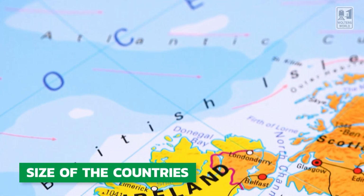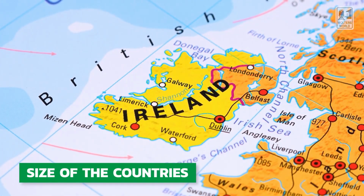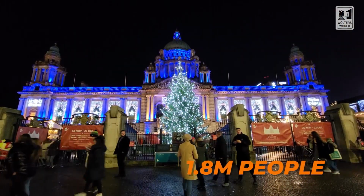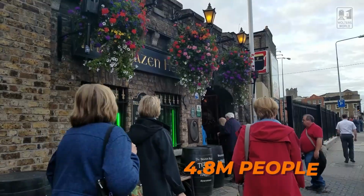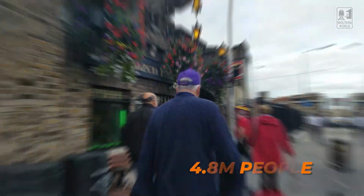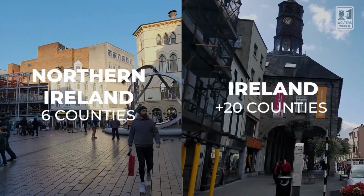Now, another difference we need to mention is the size of the two countries. Northern Ireland is a fraction of the size of Ireland, okay? Northern Ireland has 1.8 million people, whereas the Republic of Ireland has 4.8 million people. So there are a lot more people in the Republic, but also more size. You have 6 counties in Northern Ireland, and over 20 in the South.